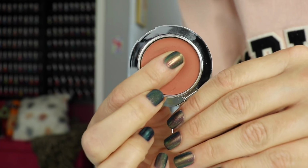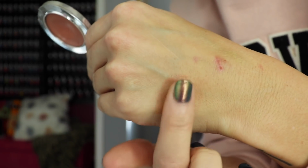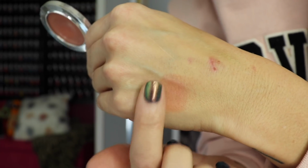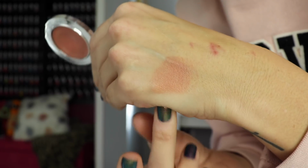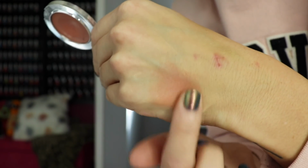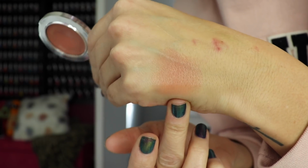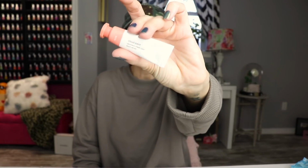Amazing, amazing, amazing cream blush. The best cream blush that I've ever used. I wear this so often. Even if I want to do powder blush, sometimes I will put this under just to give it that staying power. And if you have oily skin, you can wear it. It will just look magical. Another one that I love is the Glossier Cloud Paint.